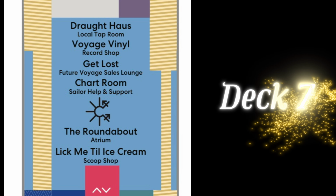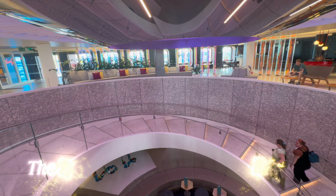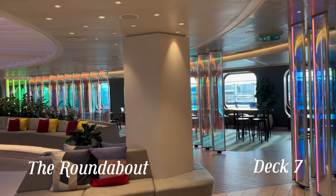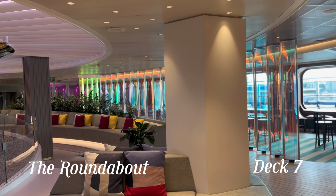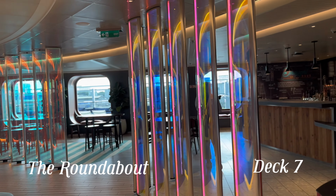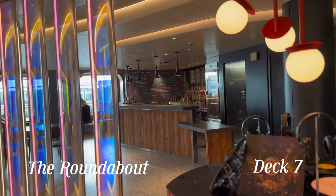There is no atrium on a Virgin ship. There is instead the roundabout. So let's check out what's on the roundabout in deck 7. Some comfy seating, and also you have the Virgin Voyages vinyl shop. You can check out some limited edition records here.